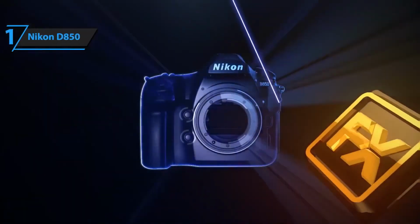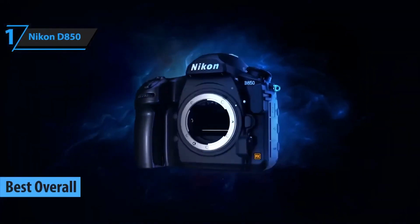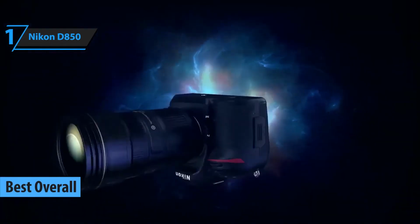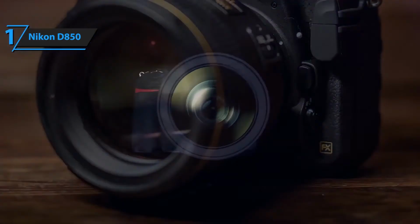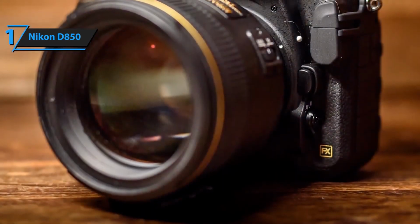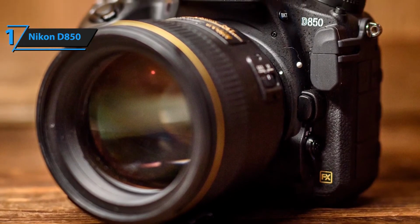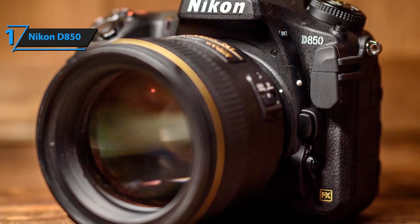Our final pick, as well as our best overall choice, is Nikon's D850. This is by far the most valuable and most versatile camera you can find on the market, hands down. It comes at a very steep price, so it might not be so perfect for beginners and photography enthusiasts, but it's the finest piece of gear a professional could possibly want.